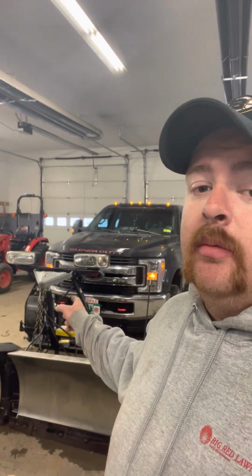Obviously much different than what I did last year. I had a Tundra and a 7.6 straight blade. I definitely like this Fisher plow much more than the Boss setup. Popular opinion, unpopular opinion, doesn't really matter to me. I don't really care. I like this much more, and Fishers are huge in my area.